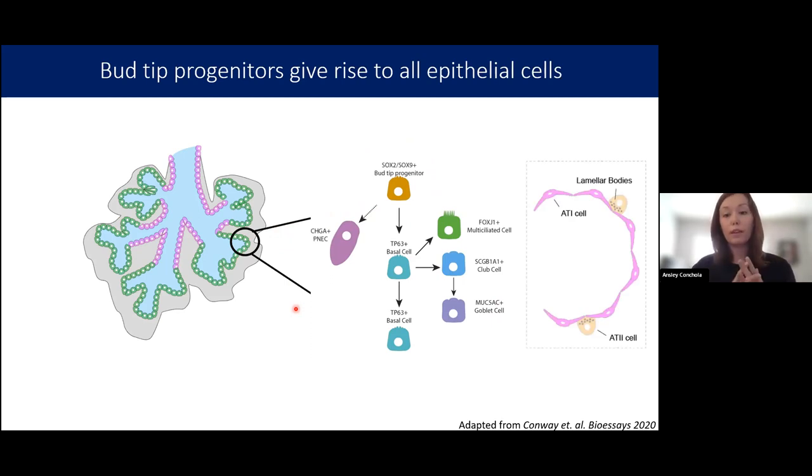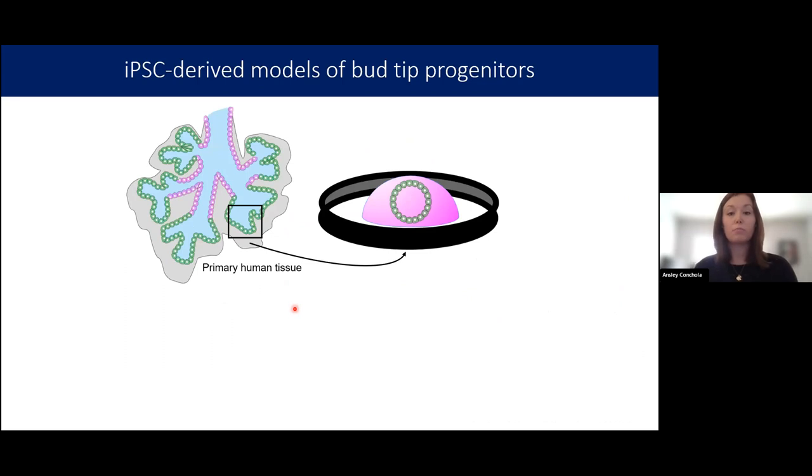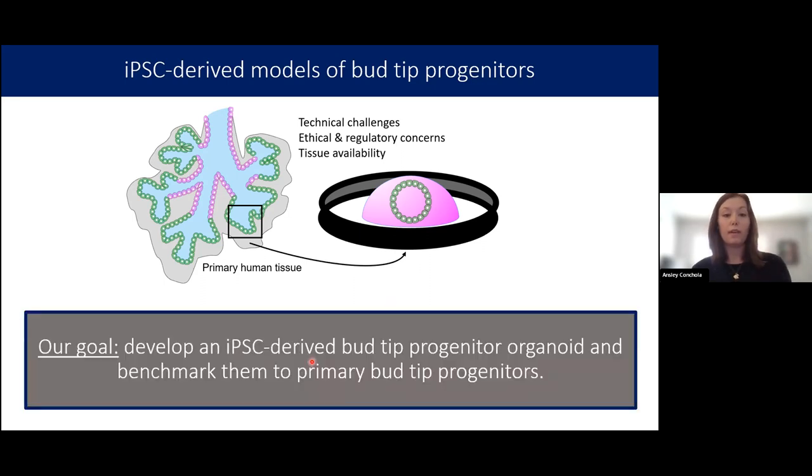In the Spence lab, we're really excited and particularly interested in the bud tip progenitor population. Our lab has previously been successful at culturing primary human bud tip progenitors as an epithelial-only organoid using media conditions that substitute for those mesenchymal cues of development. However, there are numerous issues with working with primary tissue, including various technical challenges, ethical and regulatory concerns, as well as limited tissue availability. And so for these reasons, our group was really adamant about developing an iPSC-derived organoid model as well as taking rigorous steps to benchmark them against our primary organoid counterpart.